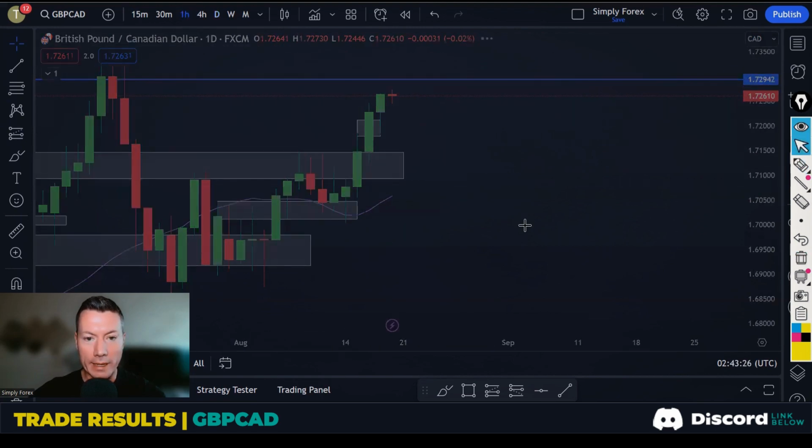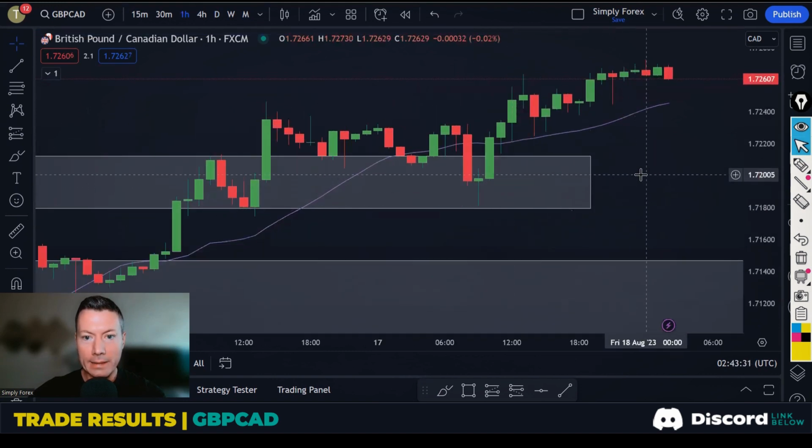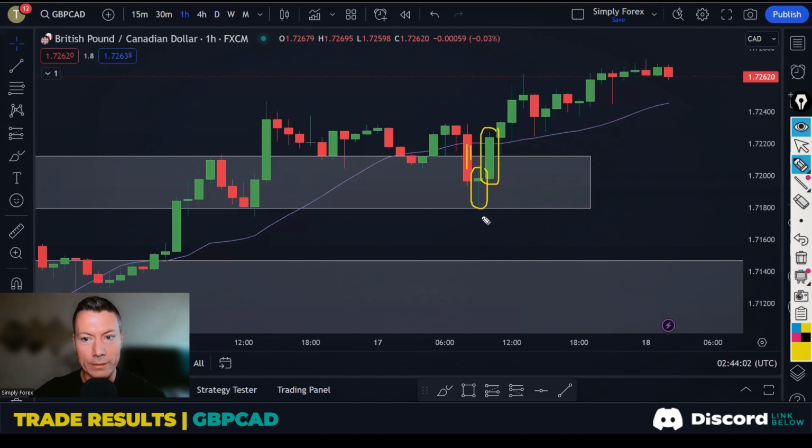So let's drop down to the H1, because this is usually the time frame I enter on. And I did enter on this pair. As you can see, we got a nice strong reaction in our gray zone. So we had this candle followed by this candle. This candle alone isn't bullish enough. It's a doji. And look at the candle before it, very bearish. But then when I get that candle followed by this bullish candle, then we have a strong enough candle to enter on.